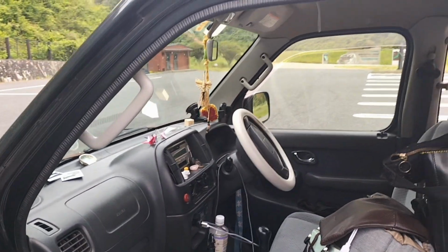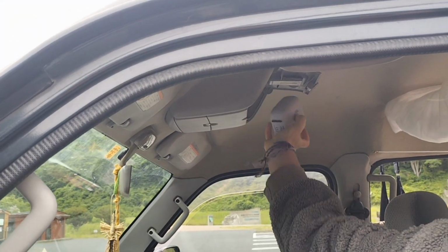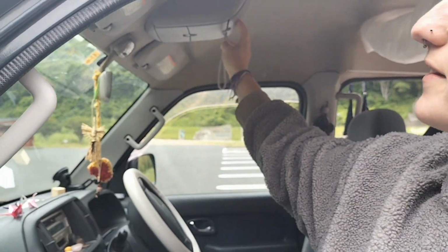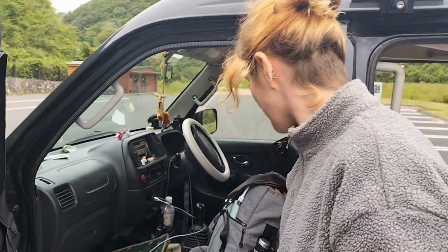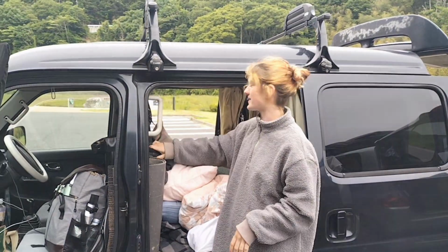Oh, and then up in this, I have my sunglasses, and then I just keep my speaker up here so I can play music while I'm driving along. That can fold away. Yeah, that's pretty much the main stuff in the car. I also just have coats and bags hanging up here.